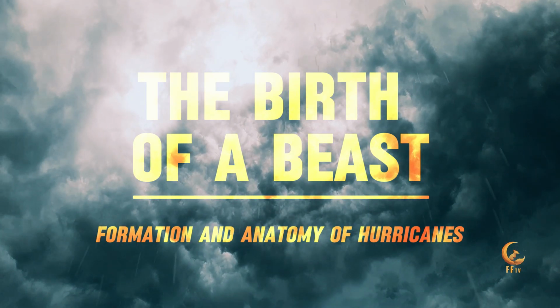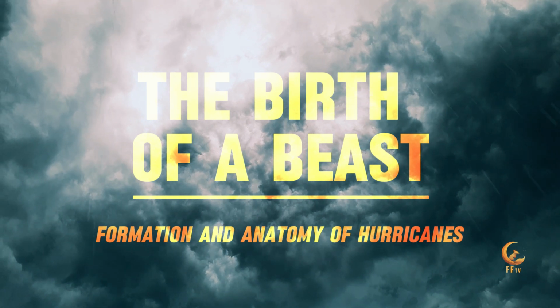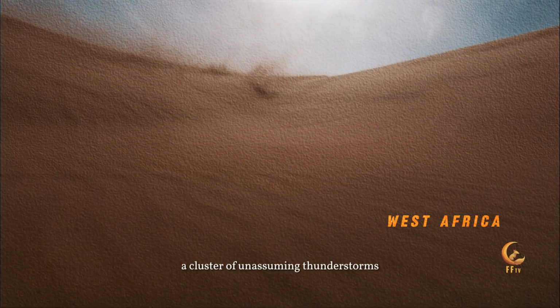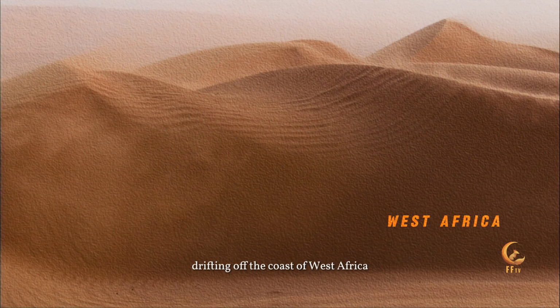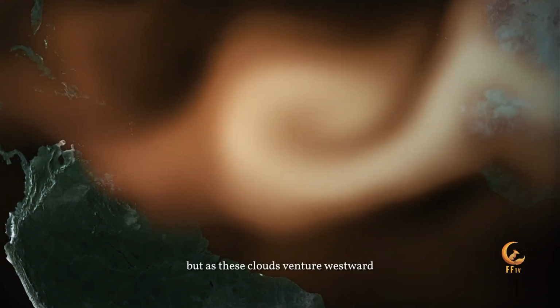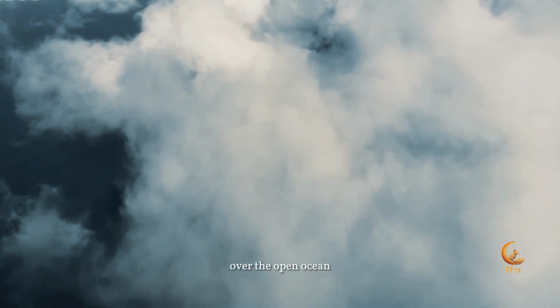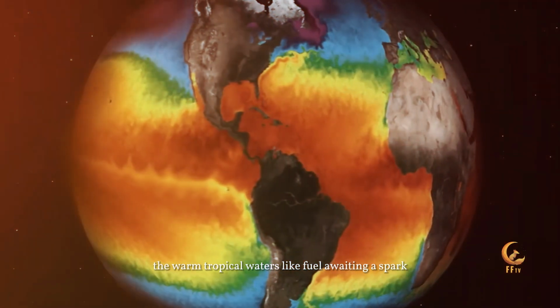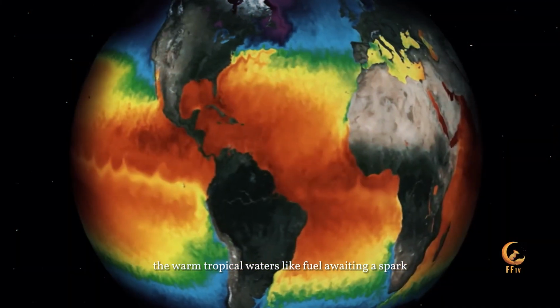The birth of a beast, formation and anatomy of hurricanes. It begins almost innocuously, a cluster of unassuming thunderstorms drifting off the coast of West Africa. Alone, they are harmless, but as these clouds venture westward over the open ocean, they encounter a reservoir of energy, the warm tropical waters, like fuel awaiting a spark.